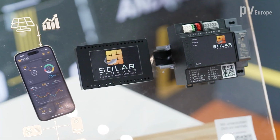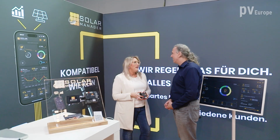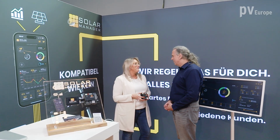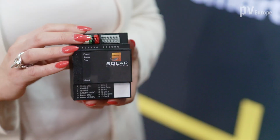Yes, it is. How easy is it to install? Can you tell me a little bit about it, do you need hardware or something like that? Yes, of course. We're working with two different hardware devices. One device is only plug and play. You plug it in, connect the Ethernet, and it works. The other one you have to put on the DIN rail. It has a little bit more connections. You can connect the heating system directly to it.